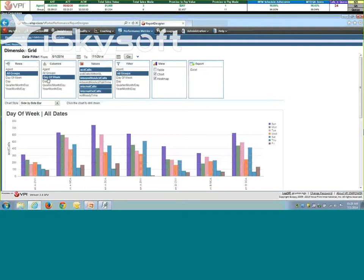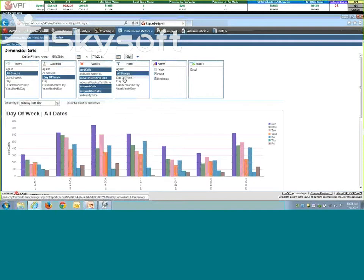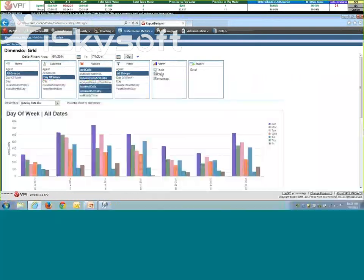We can define our rows and our columns in a table view, and then also define what values are incorporated into our custom report view. We can start to filter out data, and then we can also view the data in a consumable fashion, either in a table view, which I have hidden right now on purpose. I'm going to bring that in a second, along with charts and heat maps.